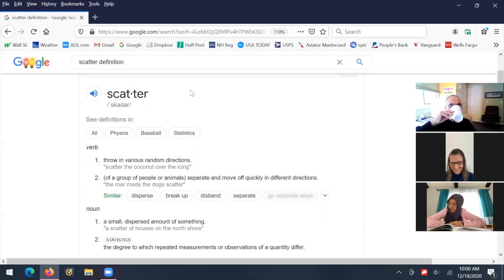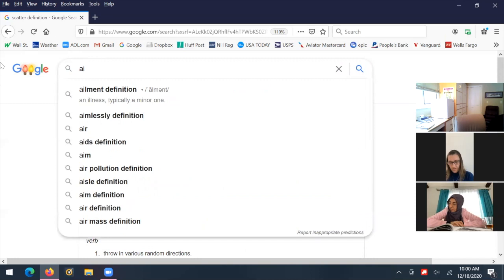All right. Scatter means to throw in all different directions. I got it. Okay. Slim, slender. Stylish, tasteful. Walk away, aisle. Aisle. Weak, frail. Wedlock, marriage. Very good. Can I ask something?